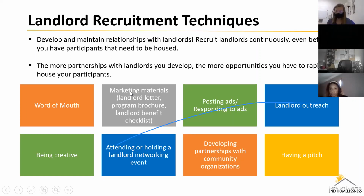Also, marketing materials. This is not an easy sell, but it makes it easier when you go into it and you're organized and you're prepared. So having your marketing materials, having your landlord letter, your brochure, a landlord benefit checklist, really trying to get the buy-in from the landlord, explaining what the program is, and getting them to believe in it, right?